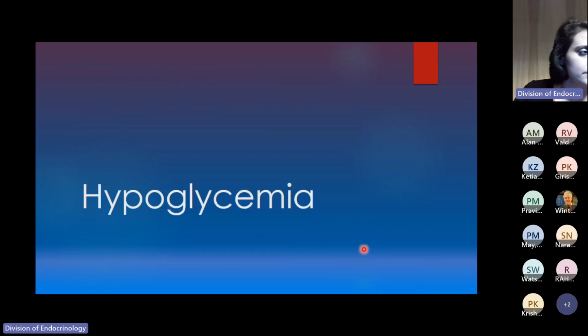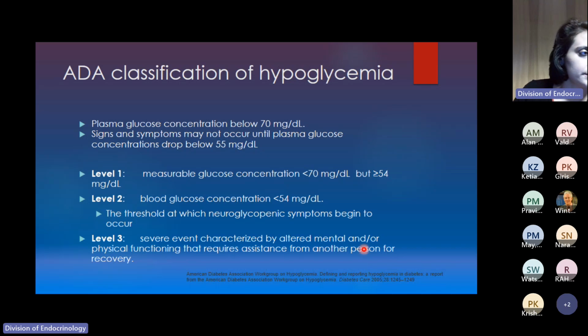So what happens when things go awry? And this is what brings us to our talk on hypoglycemia. So the American Diabetes Association classifies hypoglycemia as a blood sugar reading less than 70 milligrams per deciliter. But signs and symptoms don't occur until the levels drop below 55.